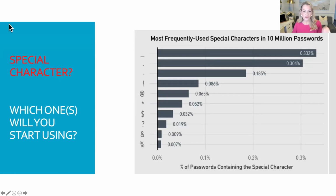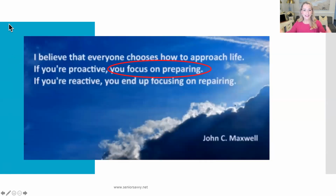When you're considering a special character, I want you to choose one that's going to be most widely used on all of your accounts. And in addition to choosing one, I want you to choose 2. Why? I want you to use one special character for accounts A through L and another special character for accounts M through Z. This way, you are always going to use that one special character for A through L and the other one for M through Z. Now, yeah, this takes a little bit of preparation, but it's worth it. You will find that this will pay off for you time and time again.